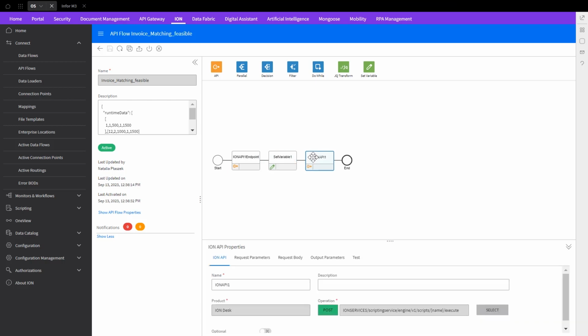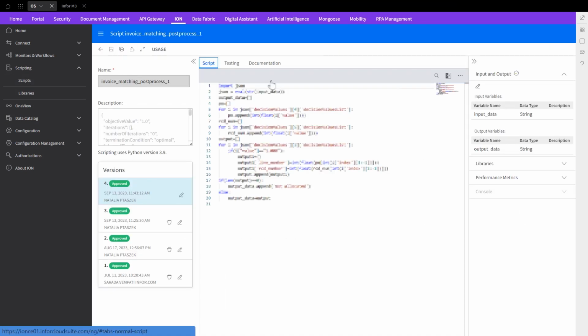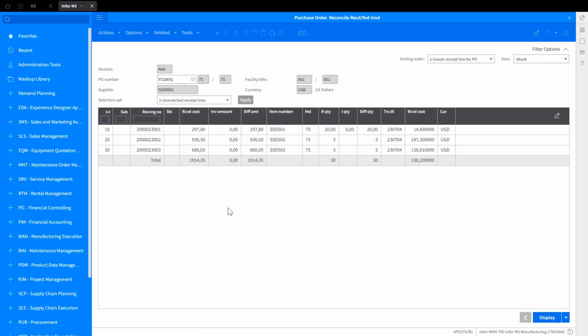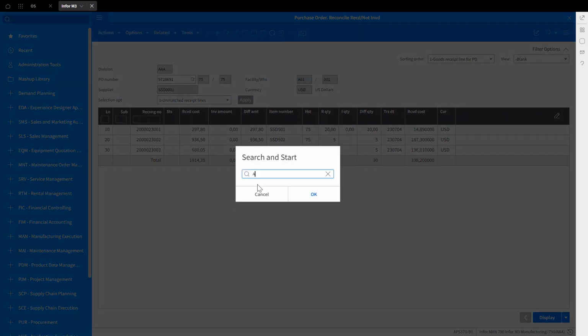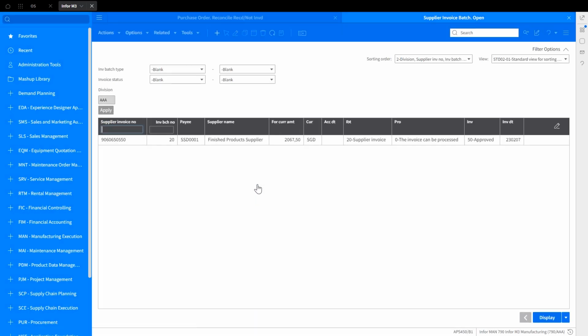However, before the invoice can be created in M3, we need to format and receive payload from Infor AI Optimizer by matching the amount lines with correct lines. To do that, we are using API flows, which help us execute the necessary formatting steps. Once done, the bot calls the Infor Cloud Suite API to create the invoice in the system.